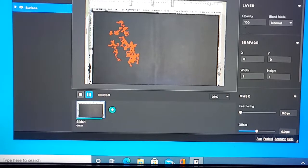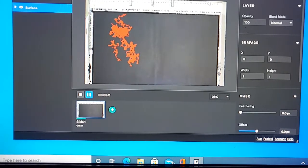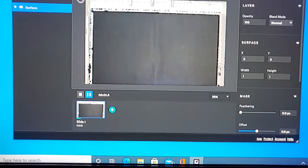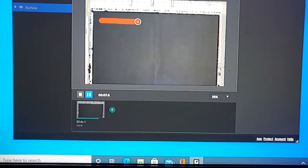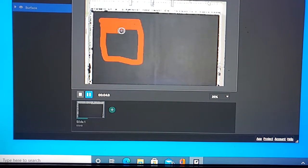I think I need to widen my brush a little bit. Or you know what I should do? Even better, I should just get the magic brush here and put a picture right in here. I'm just gonna do layer to layer, that's all. Just mess around with some layers.